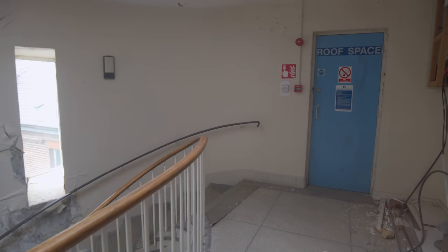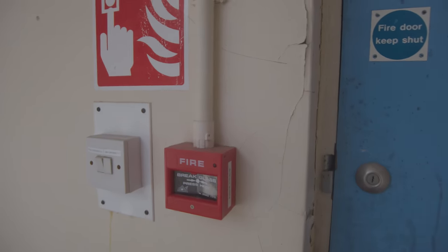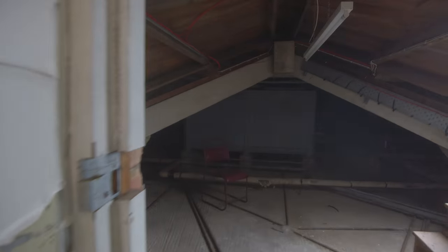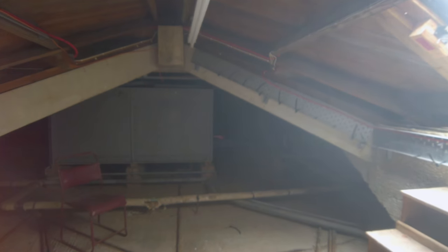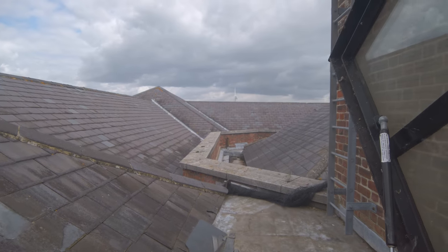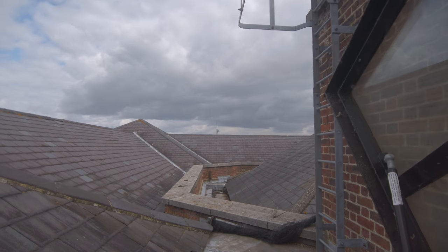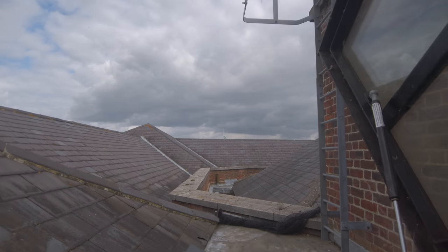Oh, wow. I suppose it's required that we walk down the stairs then. Oh, roof space. Ooh, that's interesting. That's all mangled and off, look. And you can just go straight out. Bloody hell. Bit of a beast.